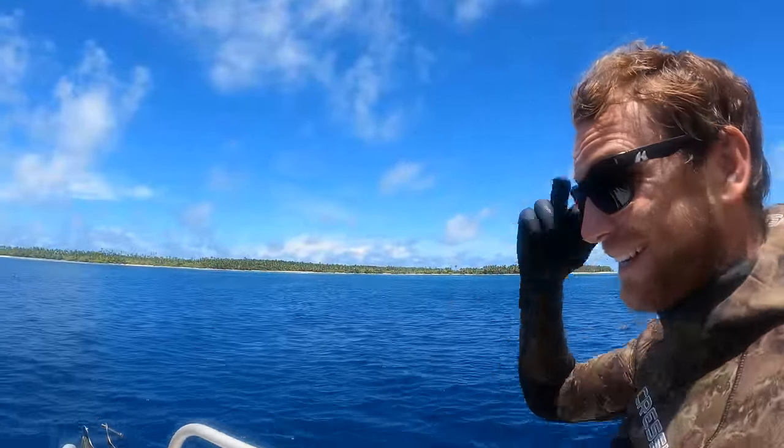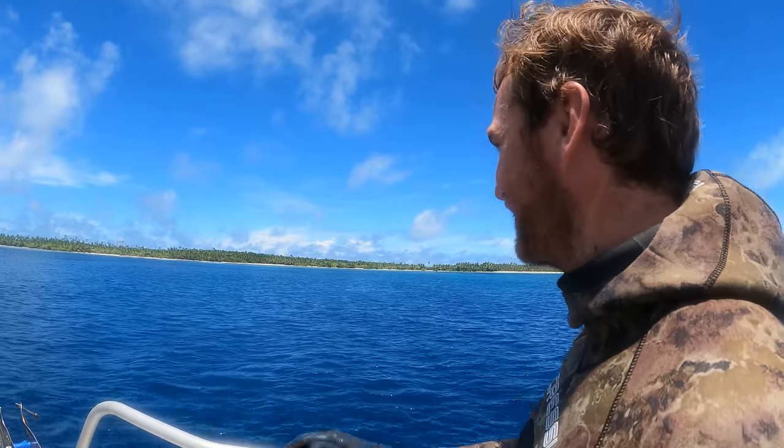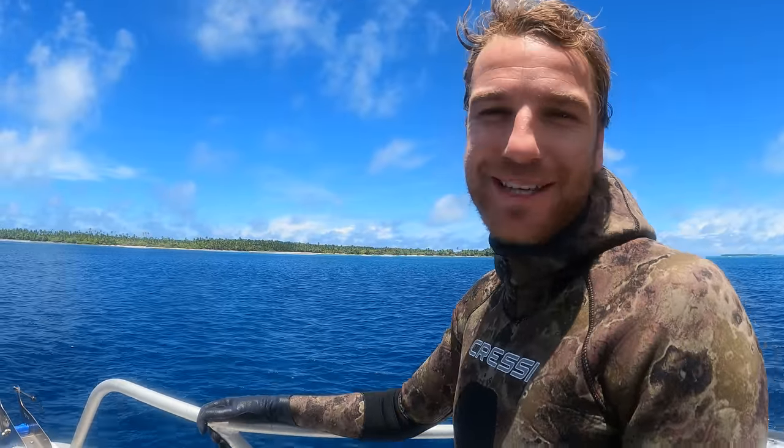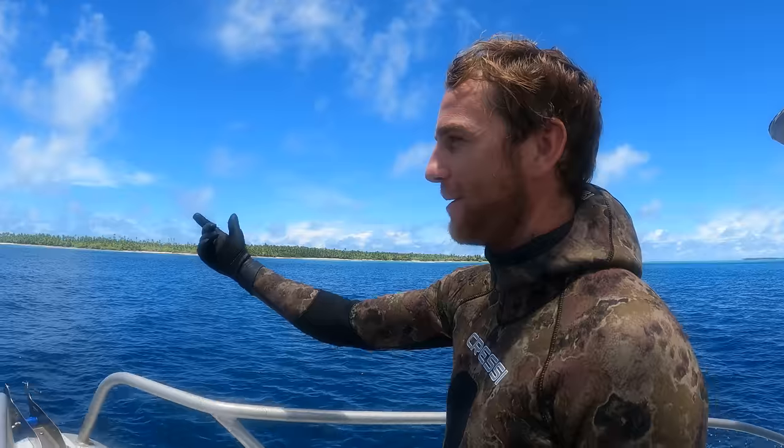Amazing, eh? Probably one of the most beautiful places I've ever seen. We're about to jump in and have a bit of a spear here. So this morning we had a quick swim, got a couple of nice trout for dinner. And now we're gonna do a drift down here and see if we can see anything bigger.